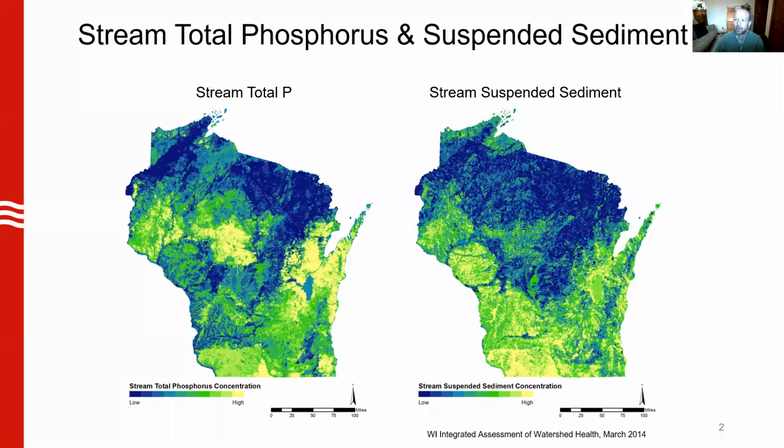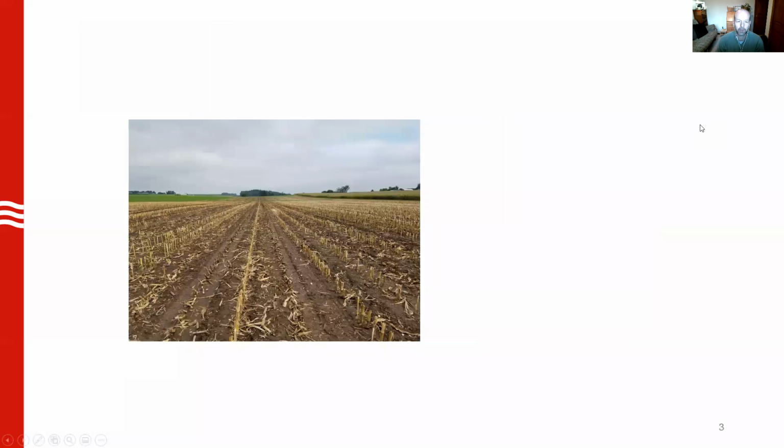In Wisconsin, we have significant problems with phosphorus in streams. We have a lot of streams that are impaired by phosphorus, and some of this phosphorus comes from agricultural production. We are a dairy state, and we have a lot of dairy operations. One of the forages that we grow here is corn for silage.